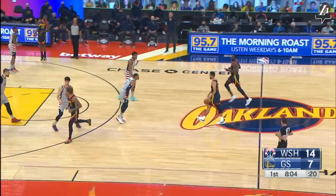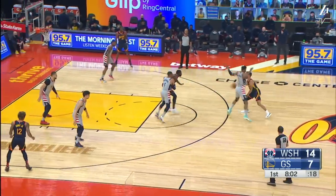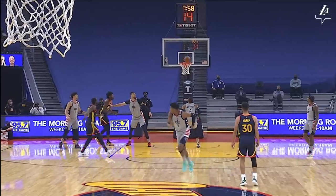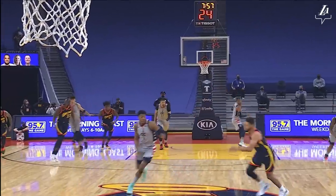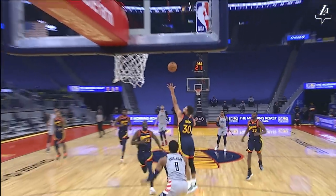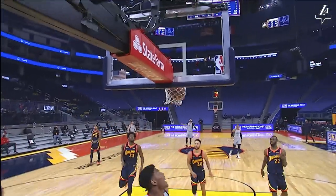Switching on defense can lead to more of these rim runs. Russ switches on to Draymond after this pick and roll, which puts Rui Hachimura on Steph Curry. But once the possession changes hands, that means that Steph is responsible for keeping Hachimura off of the rim run. That's a size and athleticism mismatch, and Russ recognizes that right away, leading to an and one.